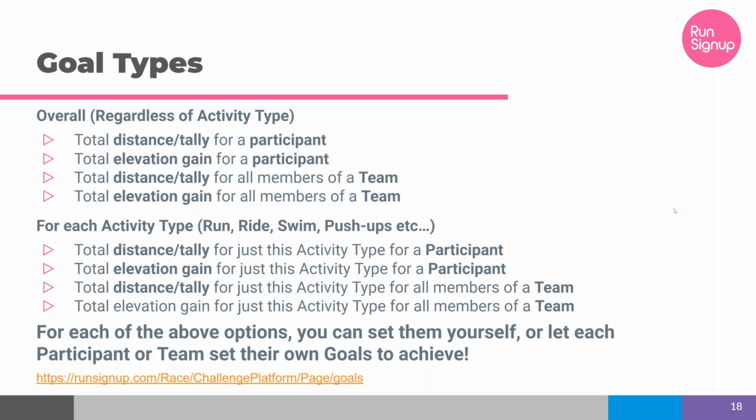In addition to setting overall goal types, you can also set activity type goal types. This means I have an event that has a run, bike, and a swim activity type available for people. Within that, I want them to do 100 miles of running, 300 miles of riding, and 50 miles of swimming. That will all bubble up towards their total distance. But you can also have a run goal meter, a ride goal meter, and a swim goal meter. They could have 4 different goal meters on their individual results page, showing their total progress, their run progress, their ride progress, and their swim progress.